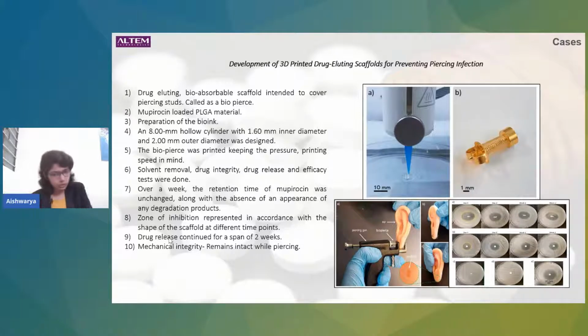For example, the solvent removal: whatever solvent we have added should not cause any bad effect. Next is the drug integrity. So the drug integrity, as in how long is the drug release happening, is the drug at the right concentration, is it giving me the right amount of efficacy. Then the drug release. Obviously, the drug will be in a specific encapsulated form. We need to make sure that it is sustainably or efficiently going to the site, and the efficacy and other tests are done.